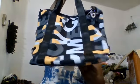Look at this, y'all. Look at Lizzie. She's cute. She feels so soft and silky. She's not silky, but she has this nice, smooth feel. I love this. I am okay with the size. She's got a strap to wear as a crossbody. She's got some pockets on the inside. You guys, I'm loving this bag.